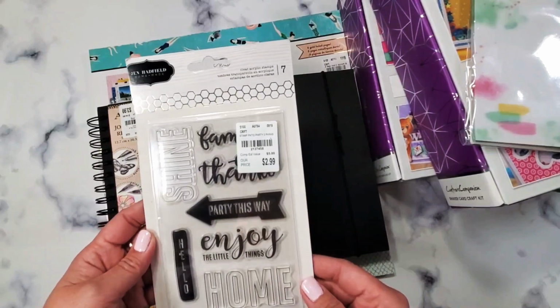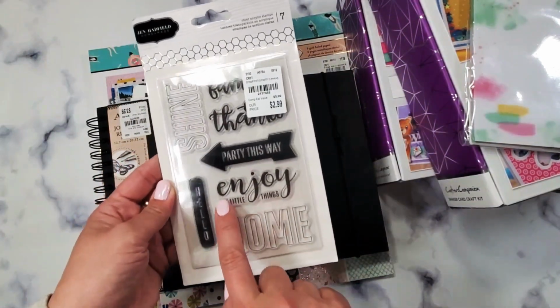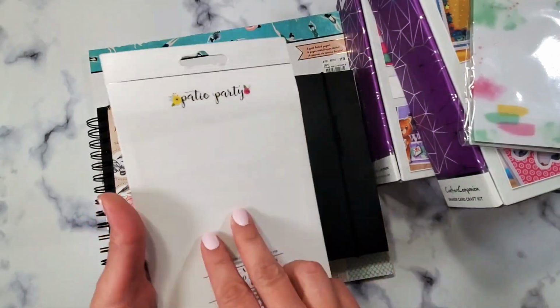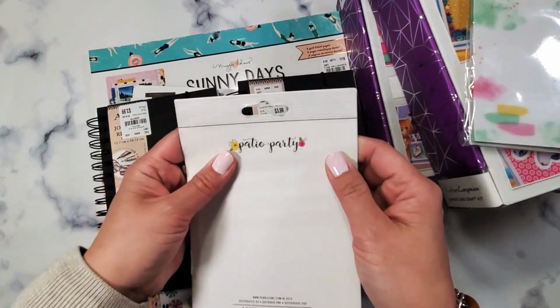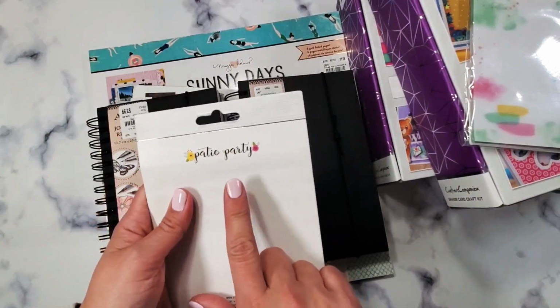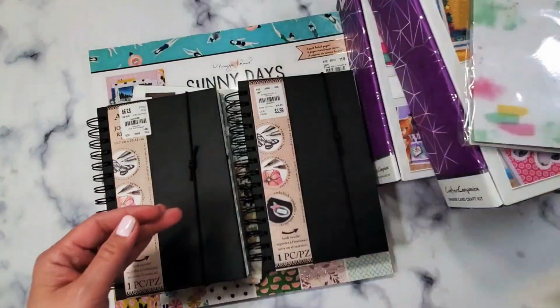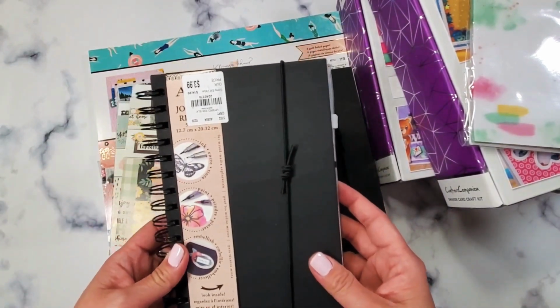So I got this from Jen Hadfield for $2.99. I got it because of the "enjoy the little things" sentiment. I thought this is super cute, and this is from the Patio Party collection. I will probably be using the Patio Party collection for my May No Paper Left Behind challenge. So that's that.